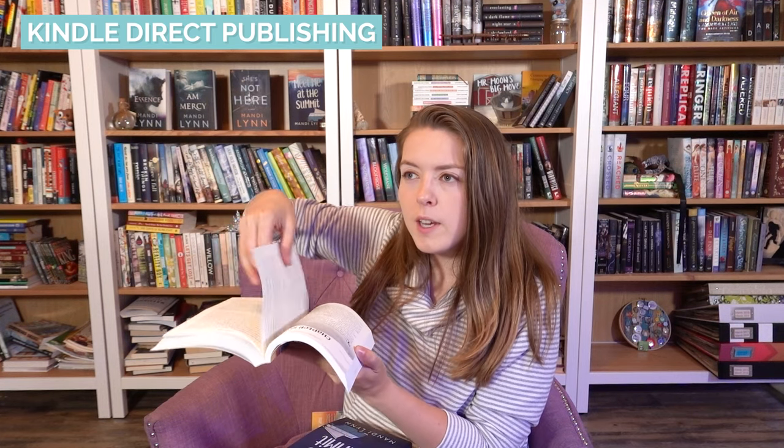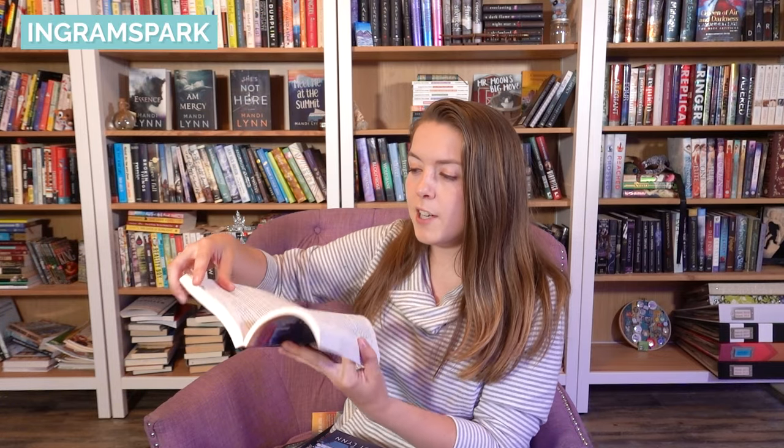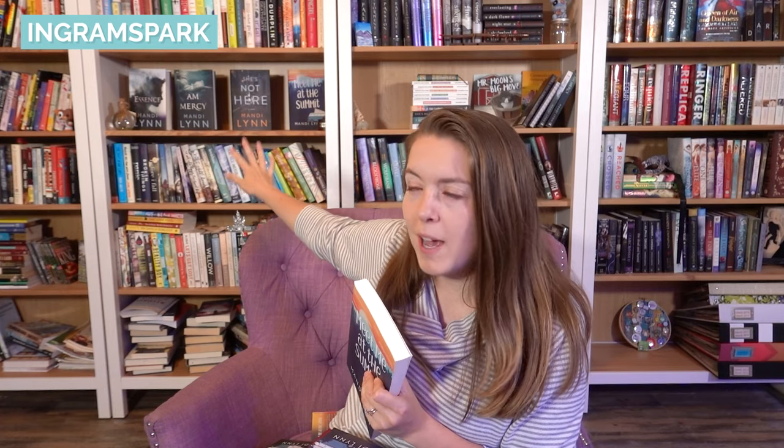The paper quality is actually a little on the thinner side, which I prefer personally as a reader. That's more similar to the books we see on our shelves here. So I would say KDP interior, perfect. Let's move on to IngramSpark interior. This book feels significantly floppier than KDP, even though the paper quality is, I would say, about the same. I think the cover quality is slightly thinner, which again, I prefer floppier paperbacks. It's more pleasing to feel and it's more similar to those books behind me on the shelf.